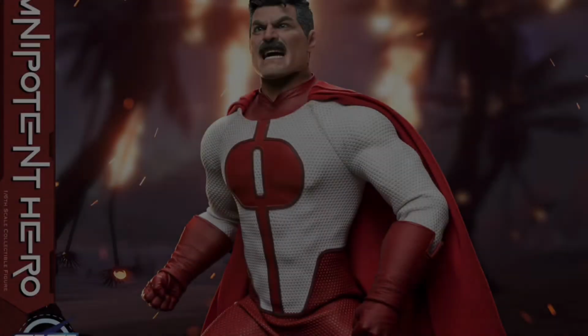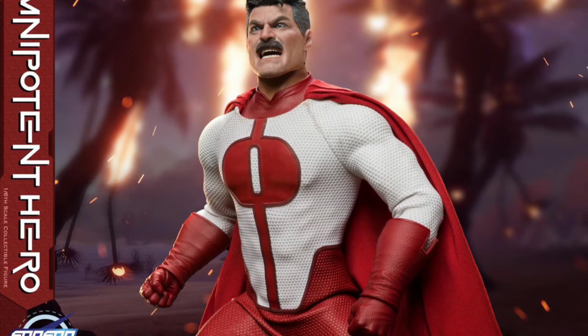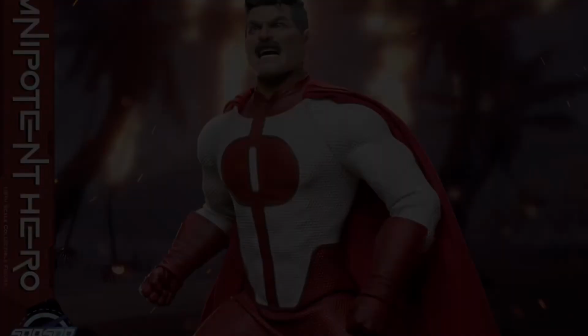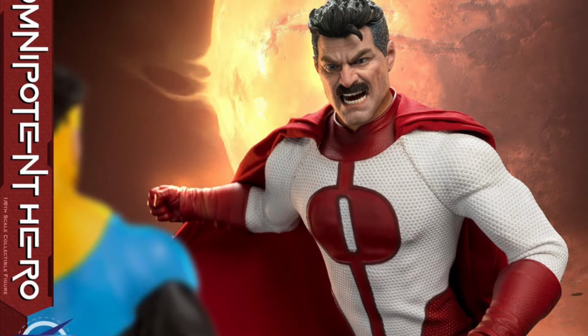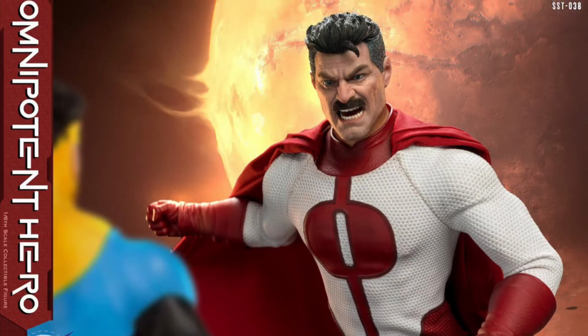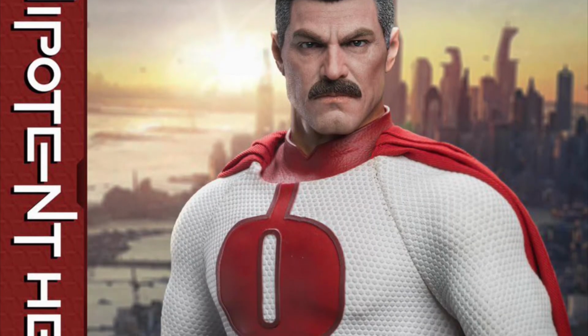Now this is a definite pre-order for me, and I'm hoping by this next picture here that we get a little bit of a preview going on. Maybe they're going to make Invincible also. There he is over there. Let's hope we get him, because sometimes having one character from the show is cool, but you want an accompanying character with him, and Invincible's kind of like the main character too, so definitely give us the Invincible character.